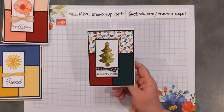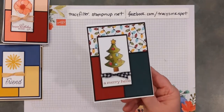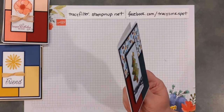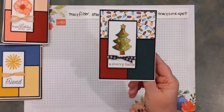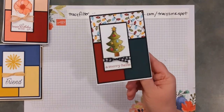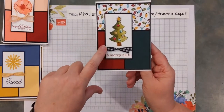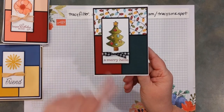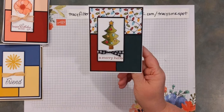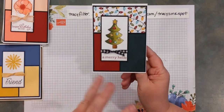It also has a couple Santa images, but I think that little tree is so stinking cute. And then that star is a separate stamp, and I actually cut it out and popped it up. I added some Wink of Stella to the ornaments to make them shine a little bit. Hopefully that's showing up in there. And then this black gingham ribbon is actually in the mini catalog. It's back with some of the Halloween items, I believe. But I thought the black there brought in the black from the background and made that pop out as well.